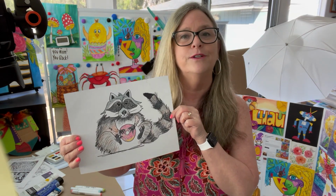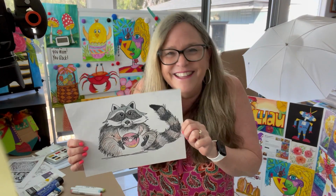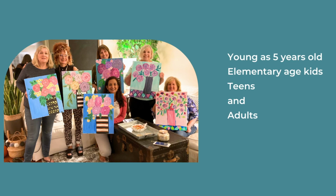We're going to draw this little raccoon, and he's so cute. He's holding a pink donut. I also have beginner and intermediate classes for teens and adults.